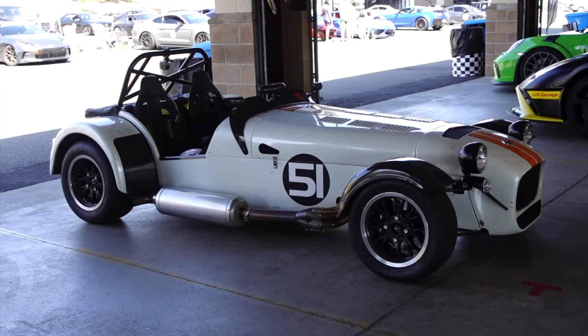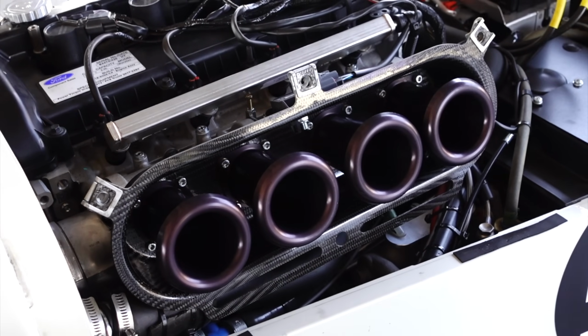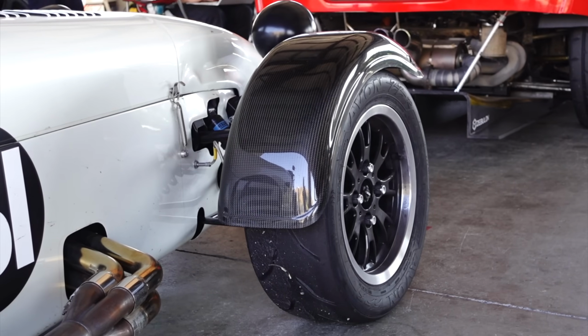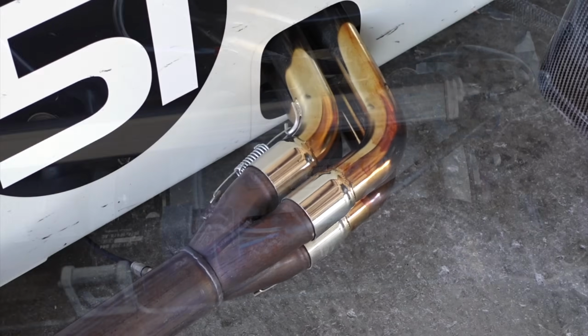1,200 pounds, about 210 horsepower, ITBs. The owner, Tyler, paid about 57 grand for this here in the US. Built it himself. Probably a bit more expensive now with the tariffs. We've got a 2-liter inline 4-cylinder, naturally aspirated. It's the Duratec Ford motor.